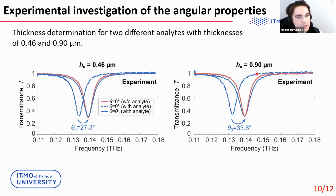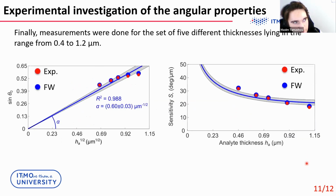The second case is the case where the thickness is almost 1 micron. As you can see, the angle here is dramatically different, like a 7 degrees difference, which means that this device may distinguish thicknesses below 0.5 microns at least. But I would say even 0.1 microns. So it seems to be very sensitive to the applied layer.